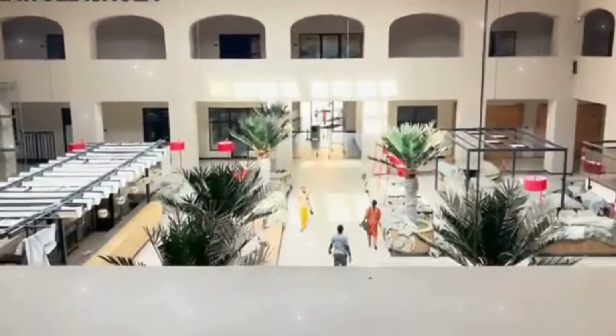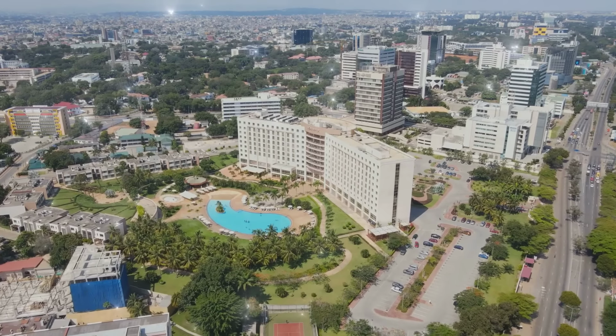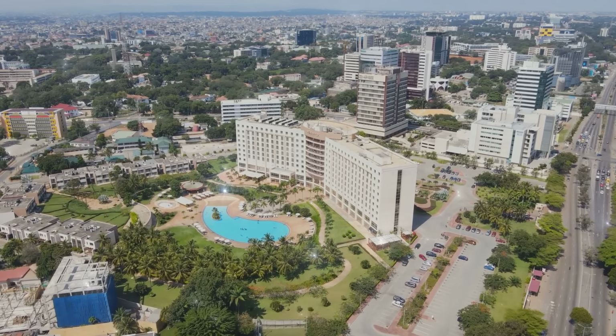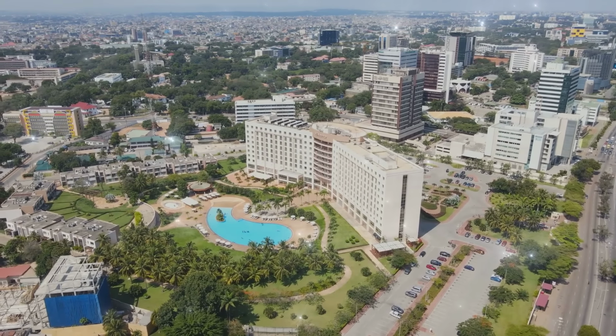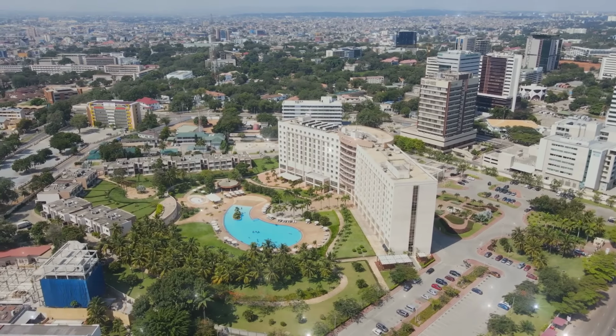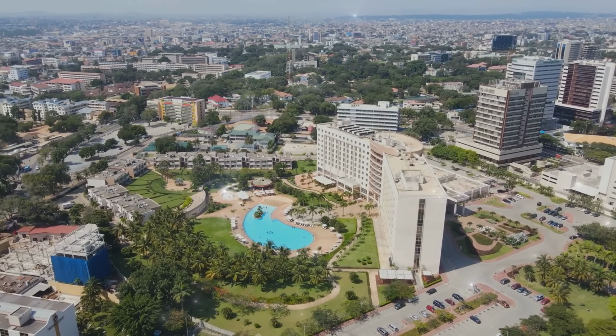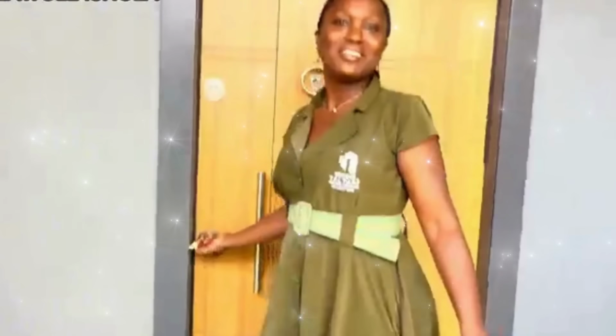Back to the mall. Let's address the elephant in the room. Why does this matter? For Burkina Faso, a landlocked nation often overshadowed by its coastal neighbors, the Ouagadougou Mall is a statement. It says, "We're here, we're innovating, and we're open for business." In a continent where urbanization is exploding, projects like this offer a blueprint for sustainable development.